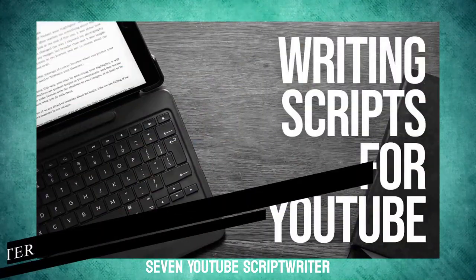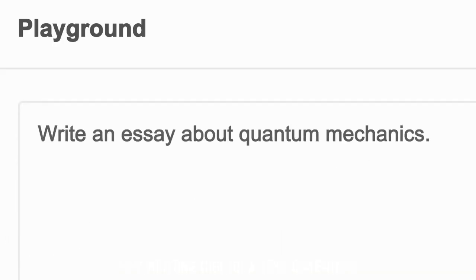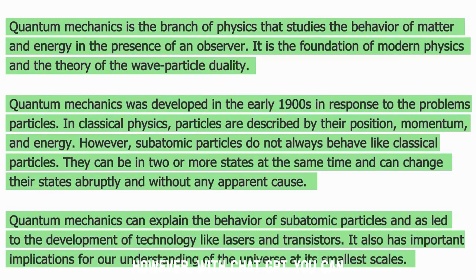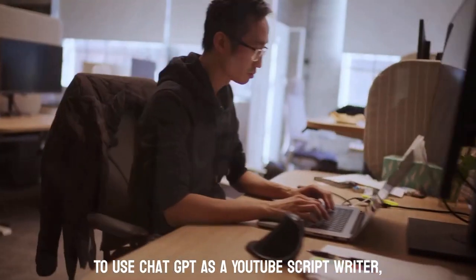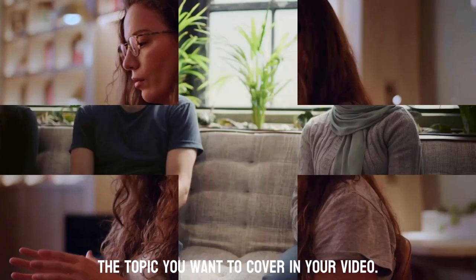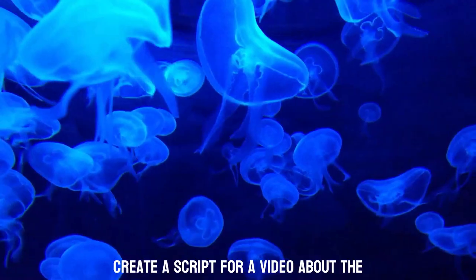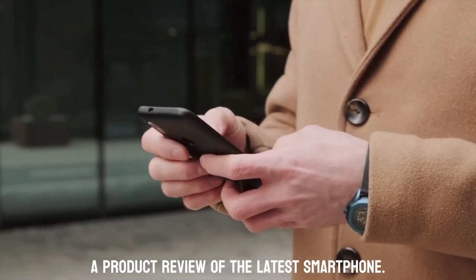7. YouTube scriptwriter. Creating high-quality content for YouTube can be a time-consuming process, especially when it comes to scripting. However, with ChatGPT, you can generate video scripts quickly and efficiently. To use ChatGPT as a YouTube scriptwriter, you simply need to provide a prompt related to the topic you want to cover in your video. For example, you may enter a prompt like "create a script for a video about the benefits of meditation," or "write a script for a product review of the latest smartphone."